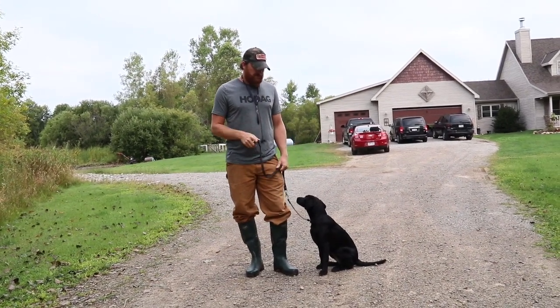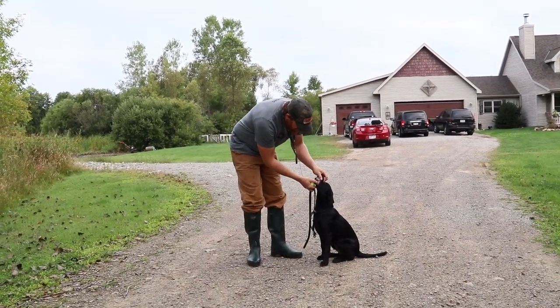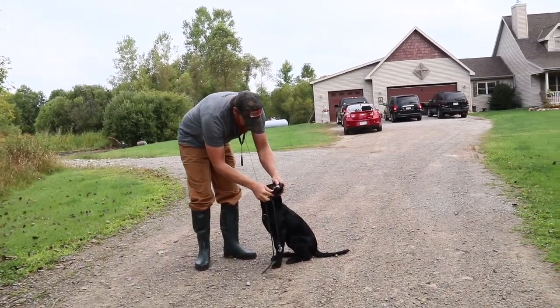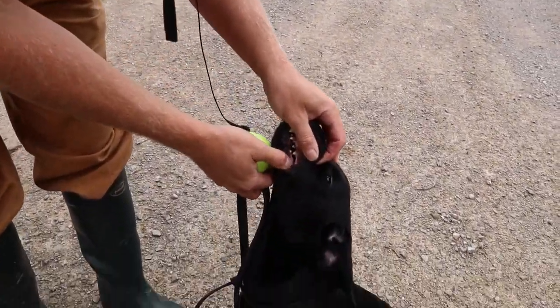But now we're back here. I'm on lead with her. We're going to work a little bit of heel work, and a little bit of denial. Her last teeth have fallen out. The canines are coming in. These bottom molars just came out. That one fell out last night. I actually caught it in her mouth.